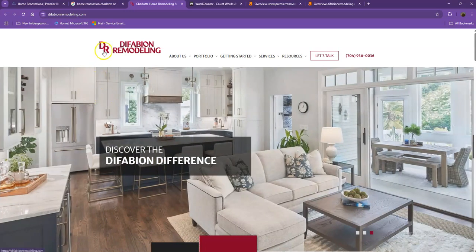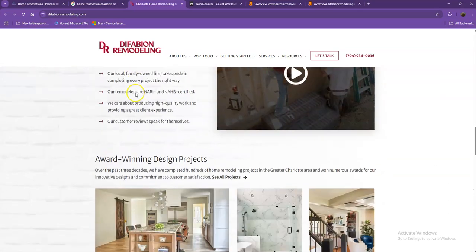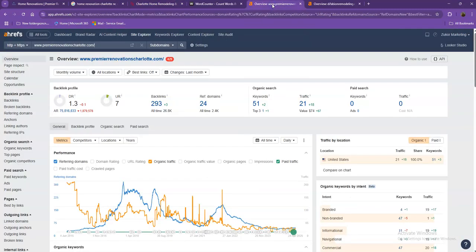Well, for their website, they also have their logo at the top. They also have their call to action, services they offer. They also have good photos, a good amount of content as well. Their client testimonials, pretty good portfolio, nice layout. Well, let's move on with the numbers. So we have here Ahrefs, one of the paid tools that we're using for us to have some more information on the back end of your website.